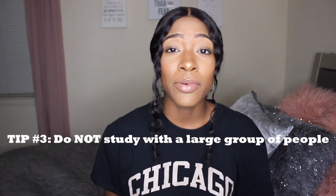So tip number 3 is definitely a personal opinion of mine, and people may disagree, but tip number 3 is do not study with a large group of people. I really don't think studying with a large group of people helps.